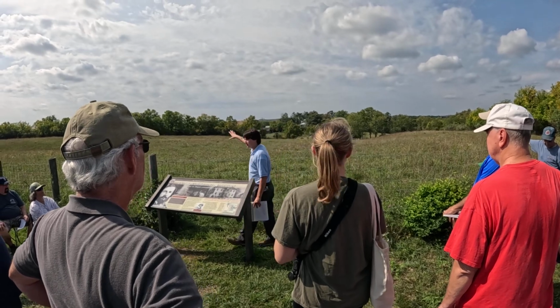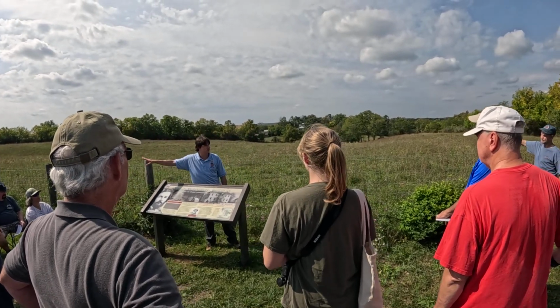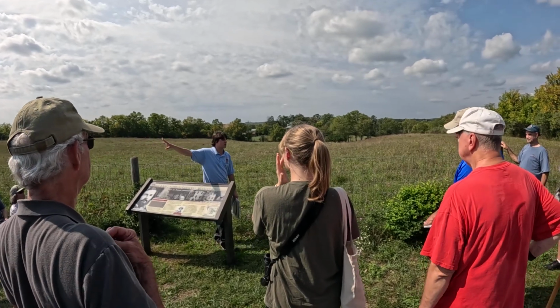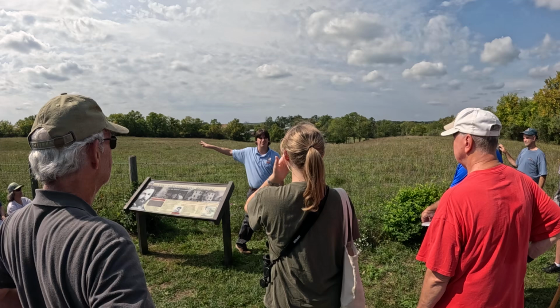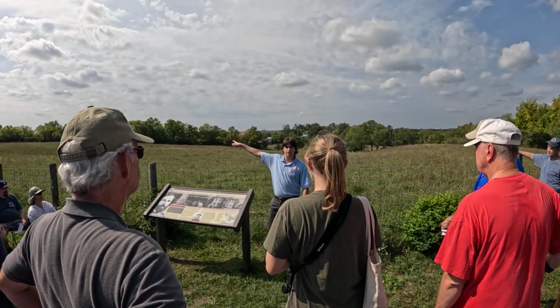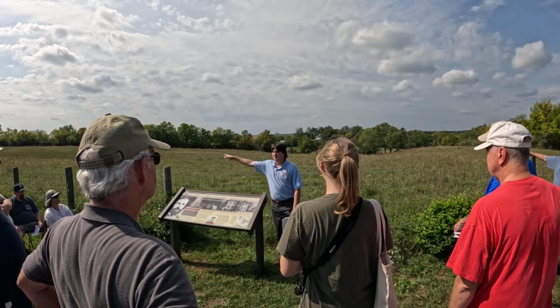Then you're going to have the Federal cavalry. They will spearhead a few attacks that will initiate the final assault on the Confederate positions around Winchester around 5 p.m. that night. They will eventually break the Confederate positions, sending the rebels whirling through Winchester.